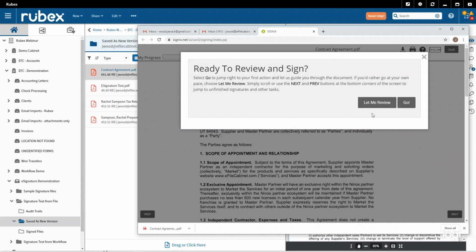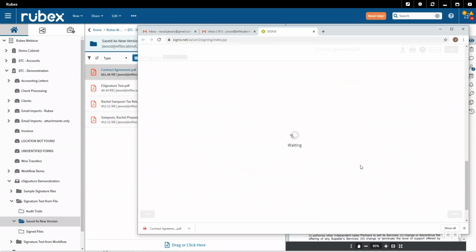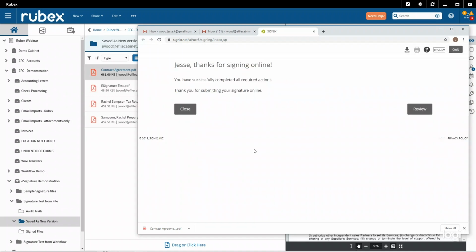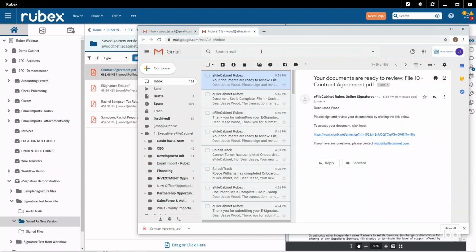And here I can already review my document or go directly to signature. Just because we're doing a fast one, I'm going to say, go directly to signature, and you'll notice it takes me right to the signing place. I say sign and finish. That transaction is actually complete, believe it or not. And so that is all you need to do to sign that document.